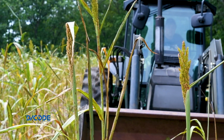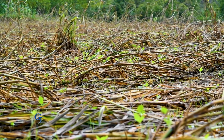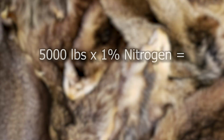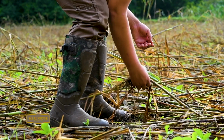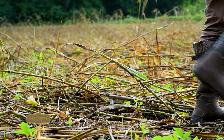And that's going to be tipped over, terminated, lay on the ground, and decompose while my fall crop is growing. Well, you can count on that being about 1% nitrogen. So if I've got, let's just take an easy number, 2.5 tons, that's 5,000 pounds, and that's 1% nitrogen. Well, that's 50 pounds of free nitrogen, if you will, that's gonna slowly be available to my fall food plot. That's like the perfect slow release fertilizer.